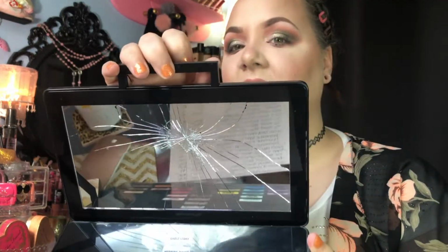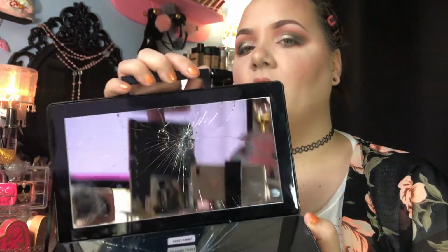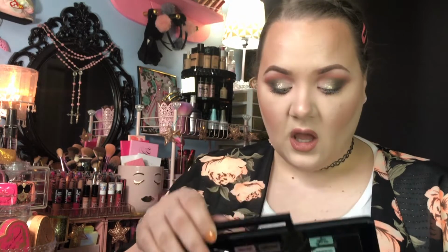The mirror is broken. Sorry, I don't mean to blind you guys, but the mirror is completely cracked and broken, but that is okay. The shadows themselves are perfectly fine, and I mainly just got this for collection purposes anyway. I probably won't even use the shadows. I thought this was such a cool collab, and I really had to have this palette, and when I saw it sitting there I snatched it so fast because I saw the red tag on it and I was like, this is probably going to be good.